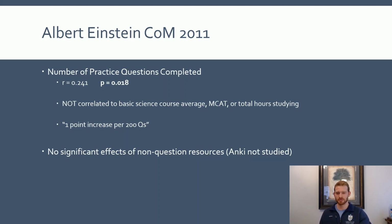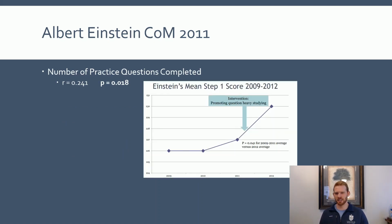And one of the really neat things about this study is they actually implemented this and found a significant increase in score of their students. So basically, they told their class, hey, look what we found. Questions are really important to study for Step 1. And they told everybody, do a lot of questions while you're studying. And they actually moved the average up by 3 or 4 points in this intervention.